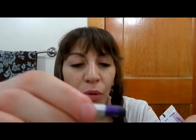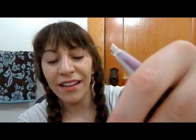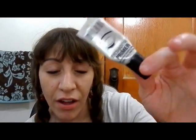I was using it for so long. It's a shiny purple, and as you can see, it's just down to the nubbin. It's stuck in there. I really liked using it though, clearly. There's still a couple uses in this, but by the time this video actually goes up, I'll probably be out of it. This is the Milani eyeshadow primer, and you know, I used the peaches out of it.